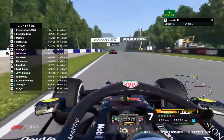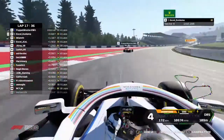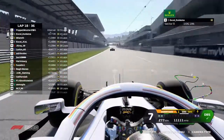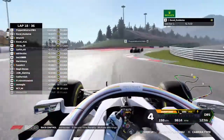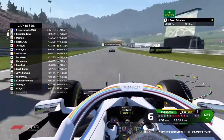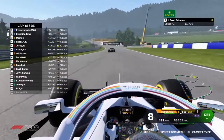The safety car, as it always does, just bunches that field back up perfectly and provides some really good racing. So up in the front, Puppet Master not able to quite pull that second gap yet. Adri has picked up, I believe that's his second time penalty if I'm not mistaken, but we can wait till the end for that.